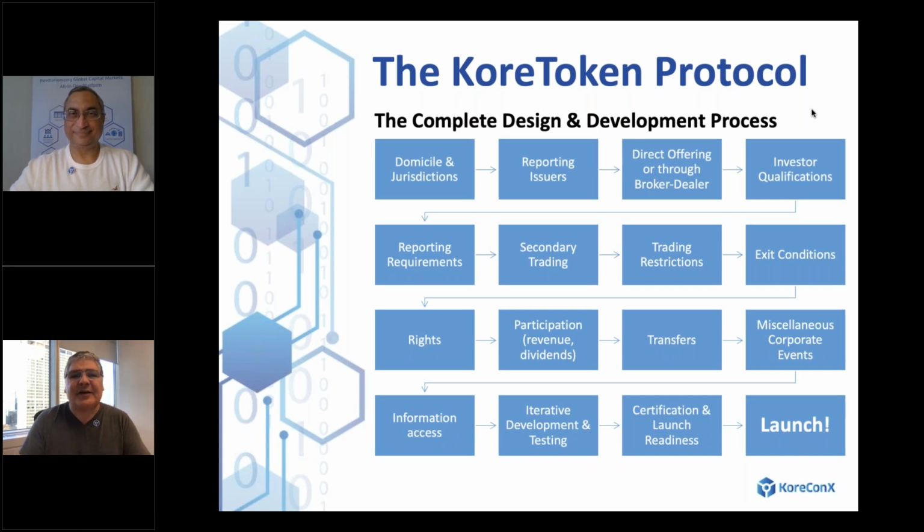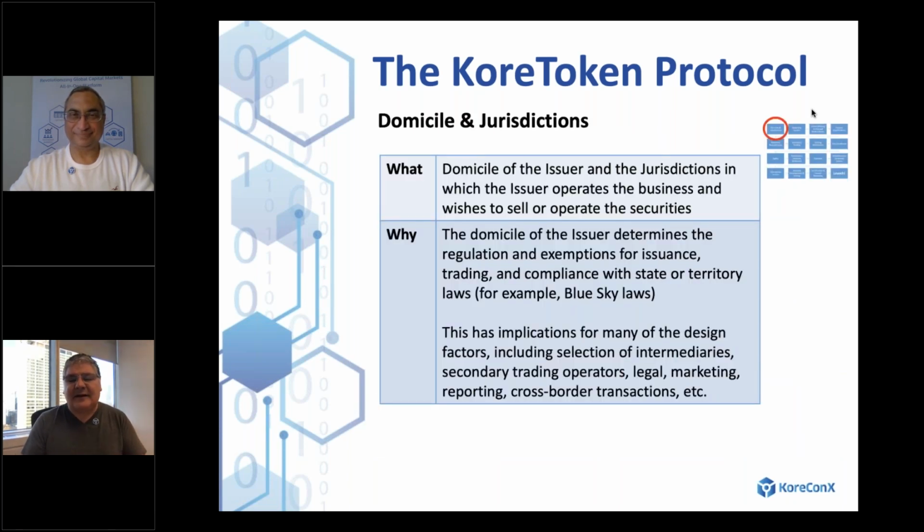So let's go into some of the in-depth elements of it, as Dr. Kiran's laid out here. It's 16 items, but this is just high level. But one of the things companies really need to understand is, where are you domiciled? Domicile is, where does your company operate? Where is it incorporated? Where do you do the vast majority of your business and where are your employees? And of course, that jurisdiction dictates how you can sell securities in your companies.